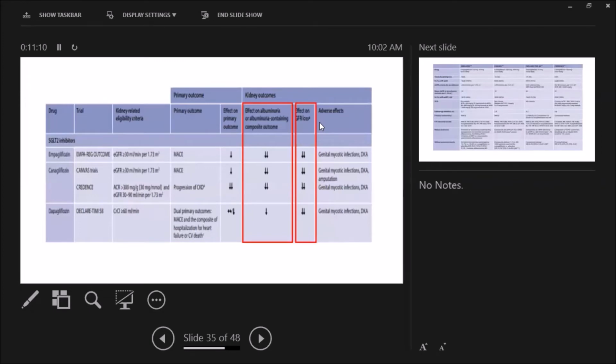There are many studies, and the famous studies for the use of empagliflozin, canagliflozin, and dapagliflozin in the general population and in diabetic patients show the effect on the kidney. All of them decrease albuminuria and affect GFR loss. However, initially these drugs act like ACE inhibitors. They reduce GFR by about 25 to 30% as an initial reduction, and later on GFR restarts to increase again.